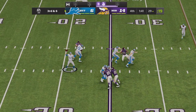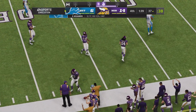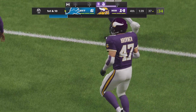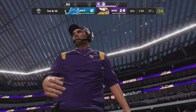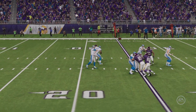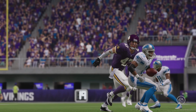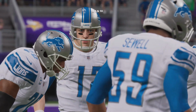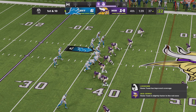They'll look to throw. Into the hands of Sanders. And he gets this up across the 35 before he's out of bounds. That's what they need right now. Get the first down, get out of bounds, stop the clock. Just playing smart football, understanding the situation, making the plays necessary, and making sure that clock stops at every opportunity. Line of scrimmage, the 37 on first and 10.